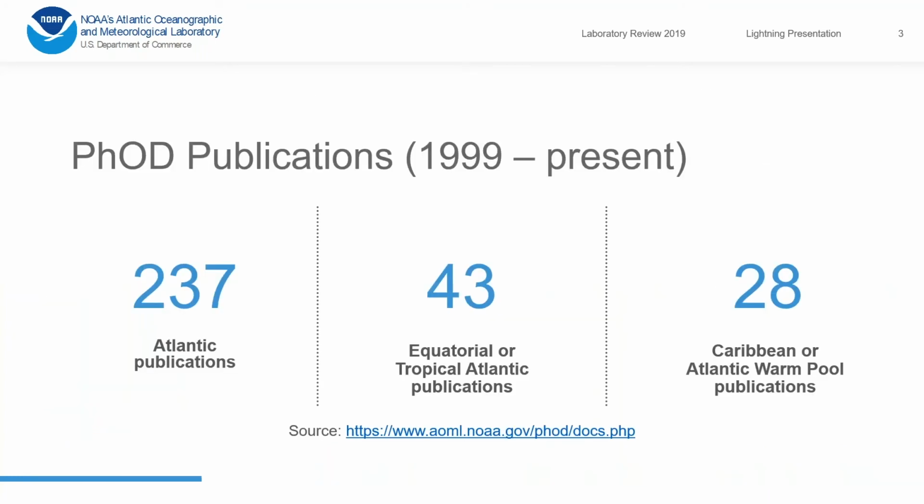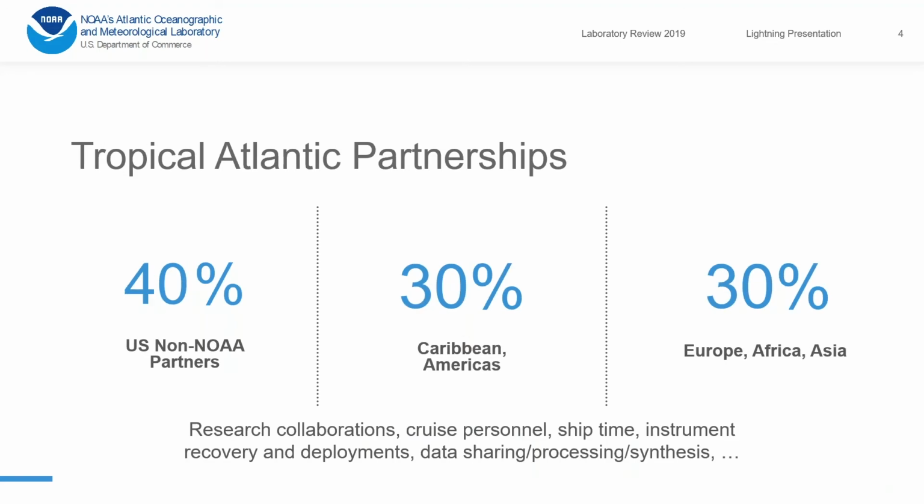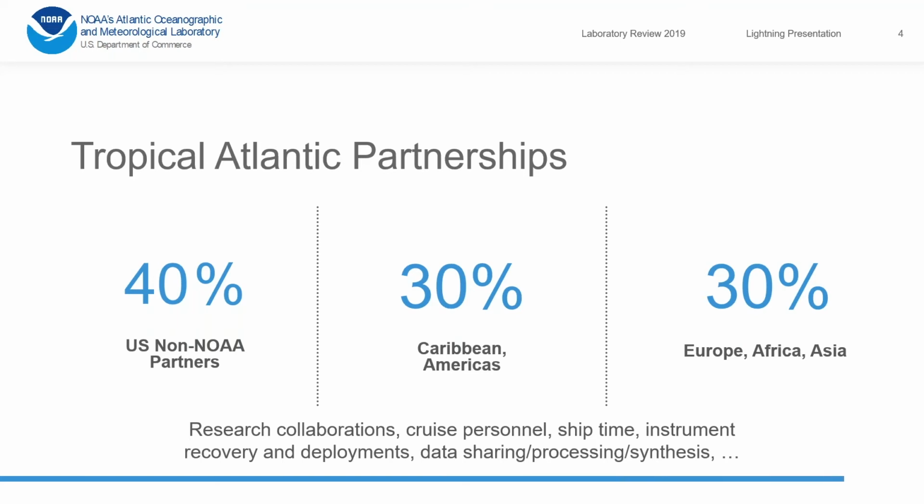Over 200 of our recent publications are focused on the Atlantic, 43 on equatorial or tropical Atlantic, and 28 on Caribbean or Atlantic hurricane science. This work is done in collaboration with our partners. This includes US non-NOAA partners, partners from the Caribbean, the Americas, Eurasia, and Africa. And these collaborations include research collaborations, providing ship time, and data sharing.